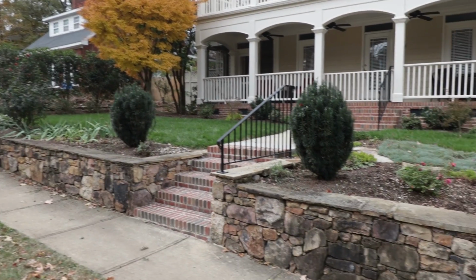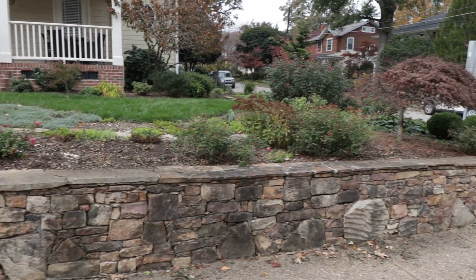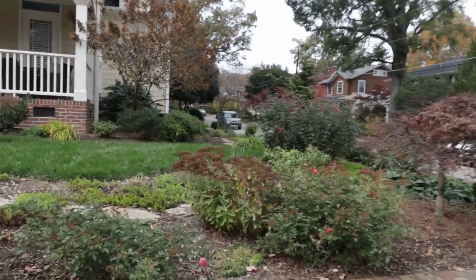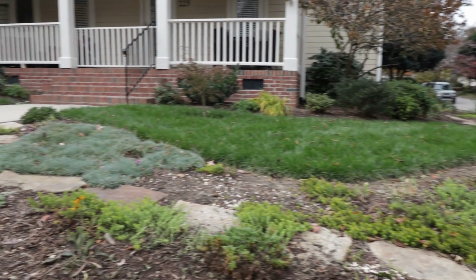So here's the front entrance with this beautiful stone wall. This is in a very urban space. I mean, you can hear the cars going around me constantly, right beside me and right behind me. Two of them just drove right behind me, but really beautiful entryway that has been created.